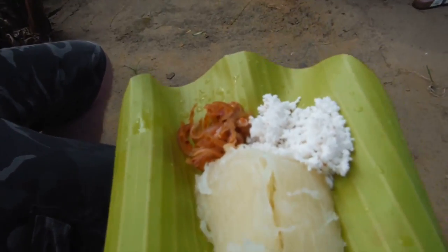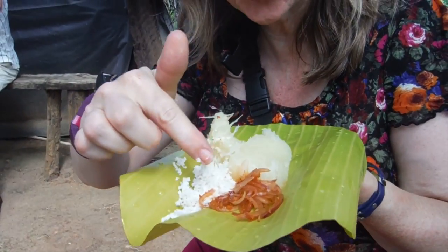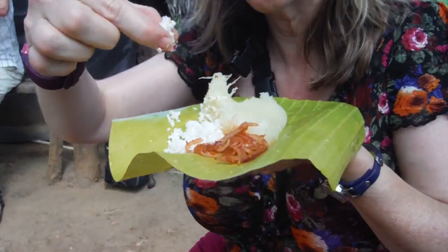So, I'm not sure what all of this is, but delicious. It smells wonderful. What does it taste like? It's absolutely delicious. How do you rate it? It's a bit like a potato and spicy onions, and this is a coconutty thing. This could be a new thing for Friday night then.